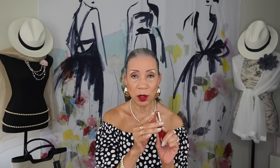I was going to get the rose. They have one in a pink color, and they were out of it at Nordstrom's. I'll still get it because I like the colors. I like the texture. So give it a try for yourself. Make up your mind for yourself. I just wanted to make you aware of that.